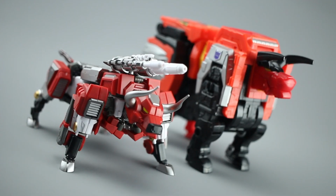Here he is with Power of the Primes Tantrum. Something actually finally managed to convince me to decombine the Power of the Primes Predacons from their Predaking mode. And you know what, I will defend that set to the hilt, but there's little doubt here which one of these has the better bull mode, I think it's fair to say. As much as I do love those Power of the Prime Predacons, yeah, this is no contest.